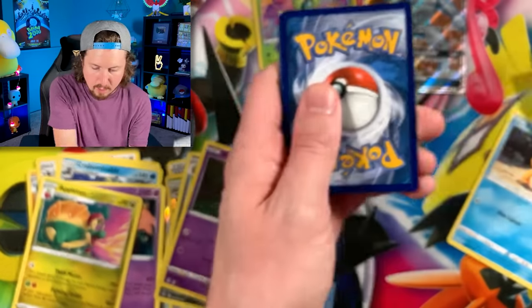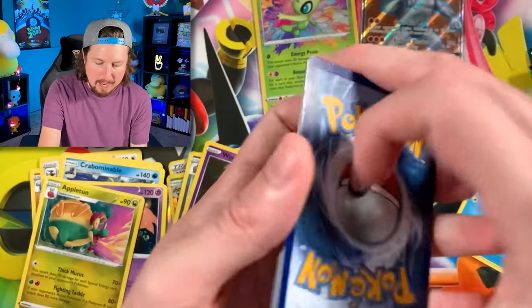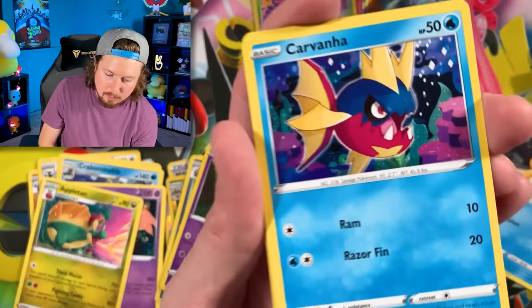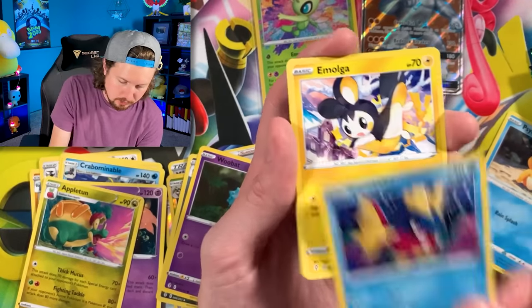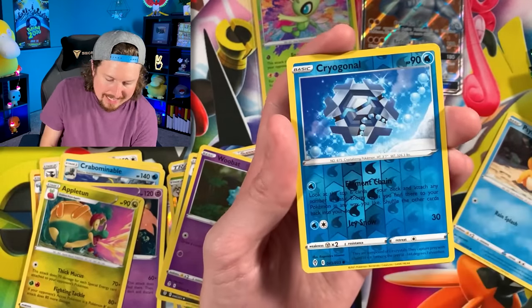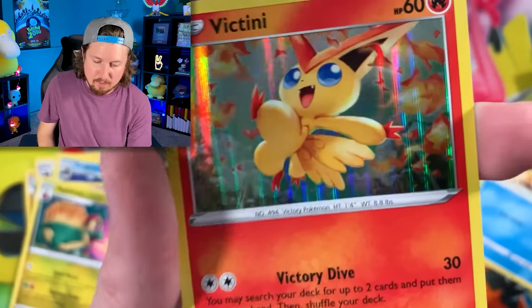Did I give you that right there for the Umbreon 3-pack? There it is. Going into our next 3-pack. Let's see if this one treats us just a little bit better. We have a Sableye, Bergmite, we got Carvana, the Pokemon, not the car rental service. We got Emolga, Energy, we'll put that right back there. Going into Copycat, Ice Cube, and hey, Holo Rare Victini, we'll definitely take that.